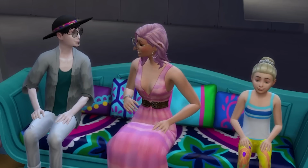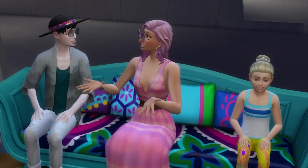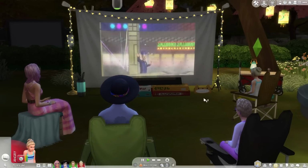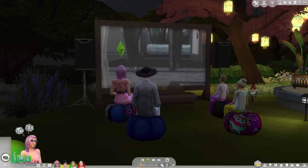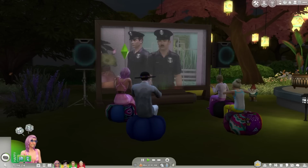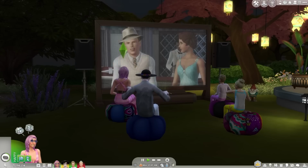I would have loved to have had a special interaction for having a movie date and having that cliche thing happen when your Sim tries to put their arm around the other Sim, or if one Sim cuddles up to the other whilst watching a horror movie in fear. They could have also played on the whole Netflix and chill thing, but I guess The Sims 4 is way too safe and boring for that.